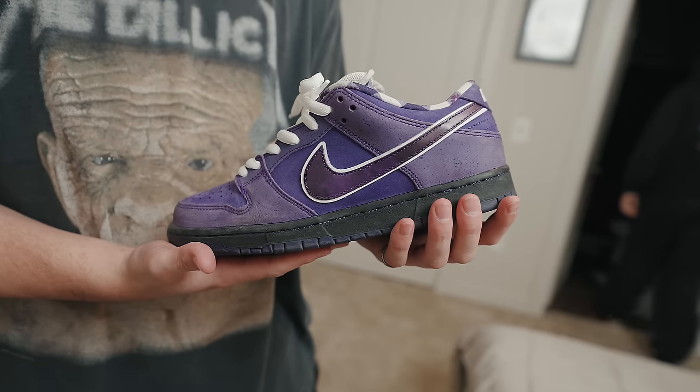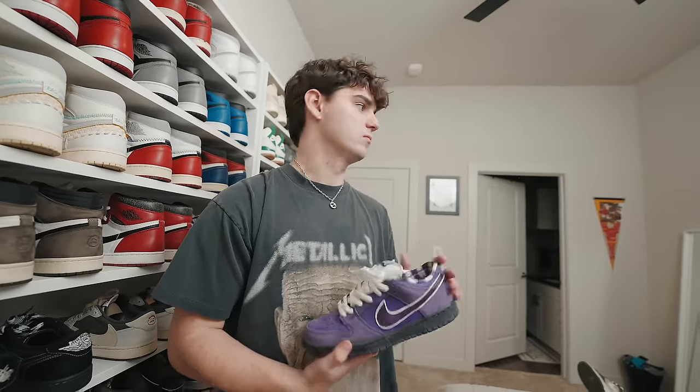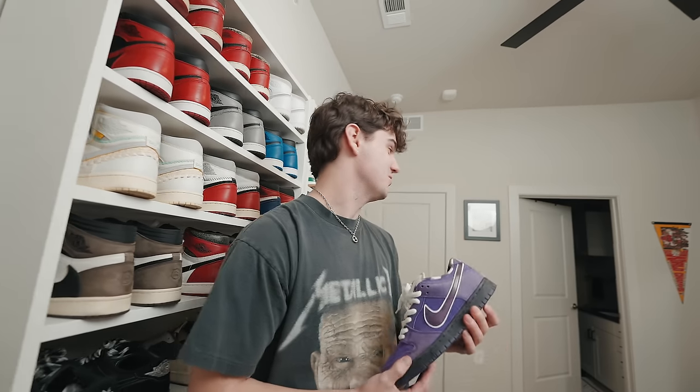Matthew with the alley-oop on these. He got them on Facebook for like $300, and he sold them to me for $300. Guy stays hooking up. I don't know what he's doing in my bathroom right now, but he stays hooking it up.